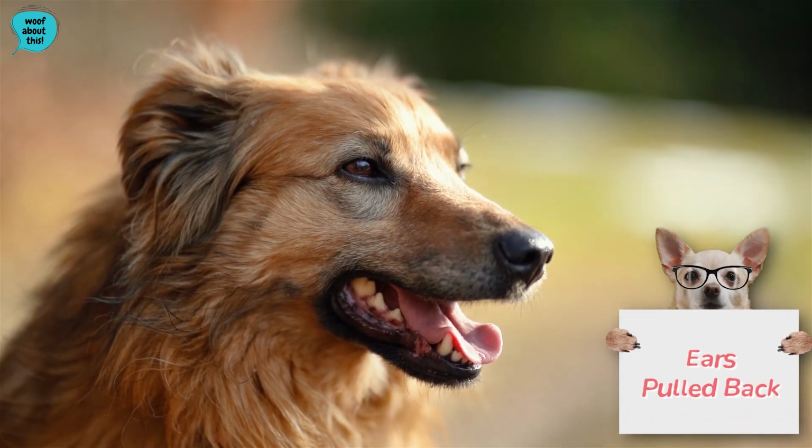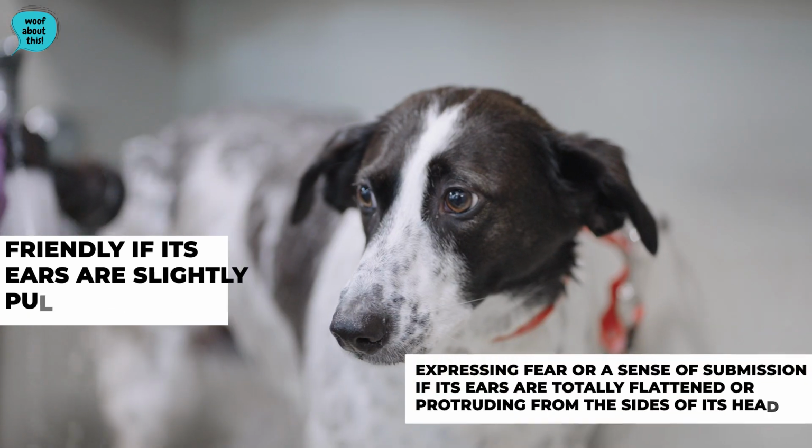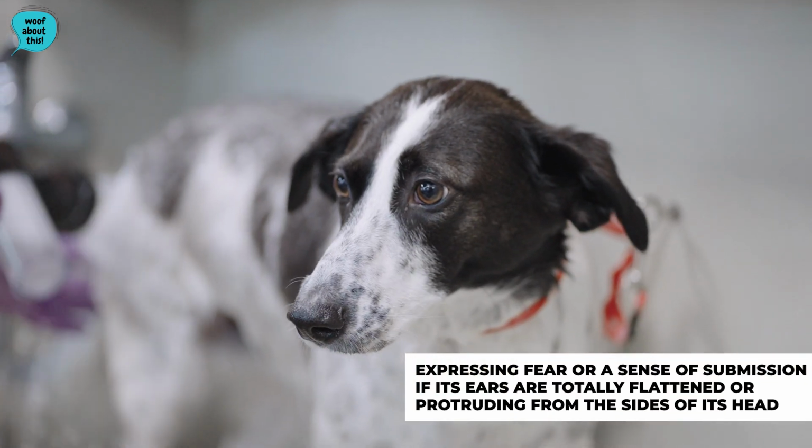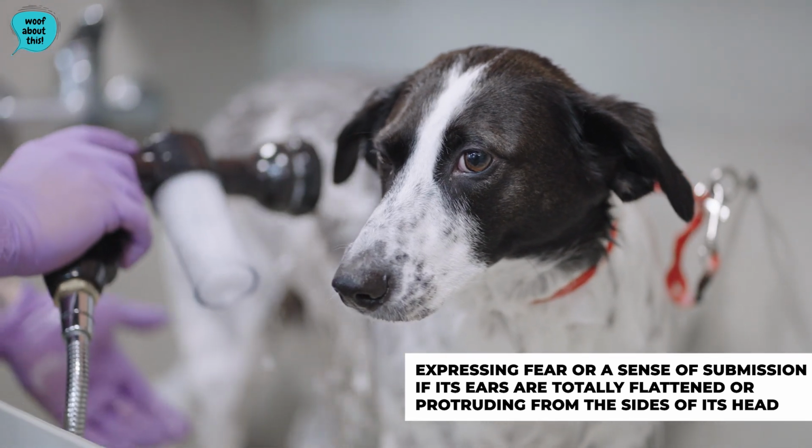When your dog is feeling hostile, it will also raise its ears up and forward. Ears pulled back. Your dog is indicating that it is friendly if its ears are slightly pulled back. It is expressing fear or a sense of submission if its ears are totally flattened or protruding from the sides of its head.